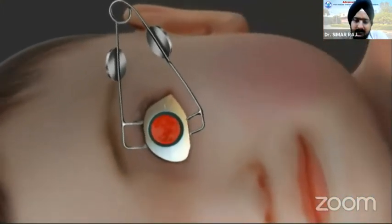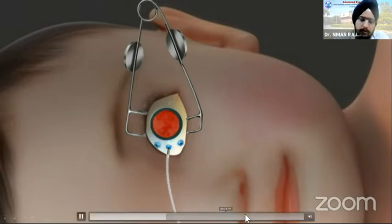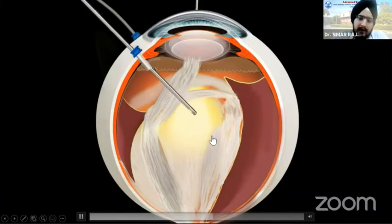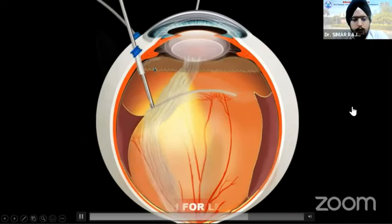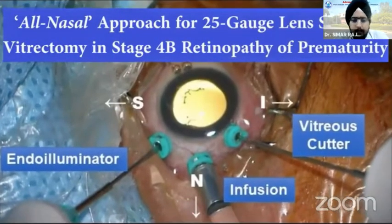The surgeon sat nasal to the eye that is being operated, and we were operating from over the other eye. The nasal bridge of the infants is shallow, so that helps in this approach. And also this centrally placed infusion cannula was held over there by the shallow nasal bridge and did not flip and hit the lens. So that was an added advantage that we realized after starting the technique. And the rest of the steps are very similar to what we do in a normal lens-sparing vitrectomy. I'm just going to show one representative video.